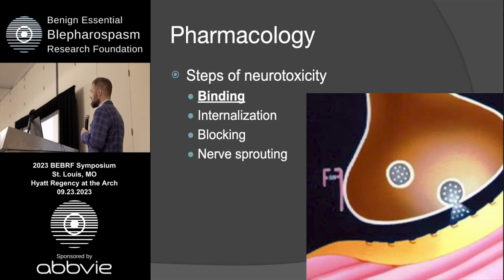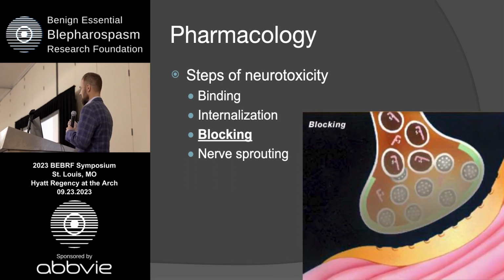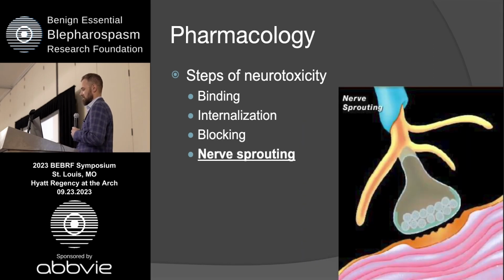So when the drug is injected, the heavy and the light chain subunits of the protein bind to the nerve. The nerve then internalizes the protein. That protein then blocks that acetylcholine from being released, and then eventually there's some evidence of nerve sprouting that happens.